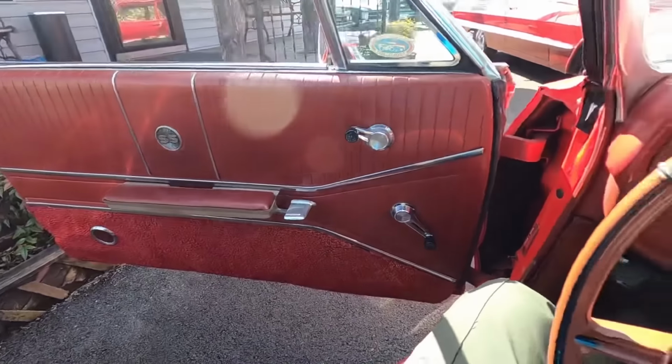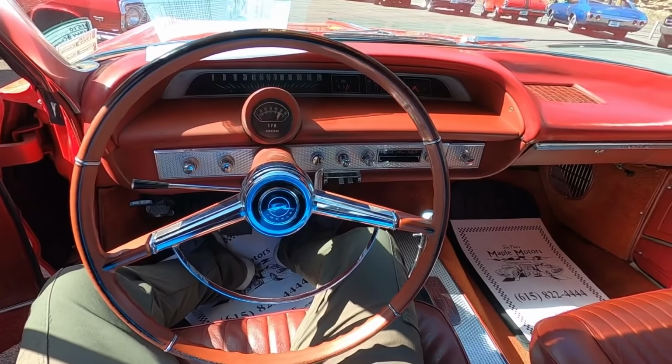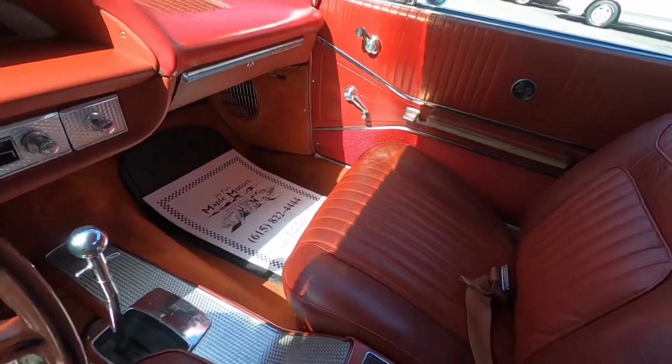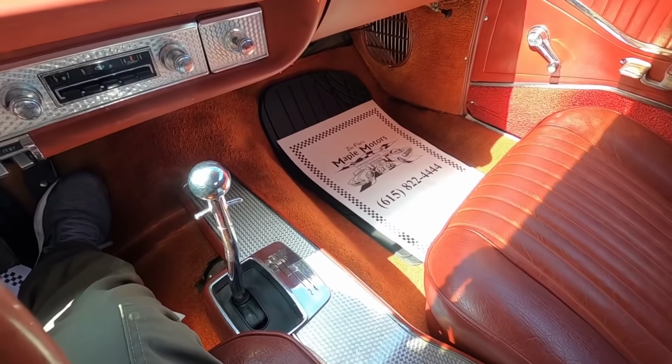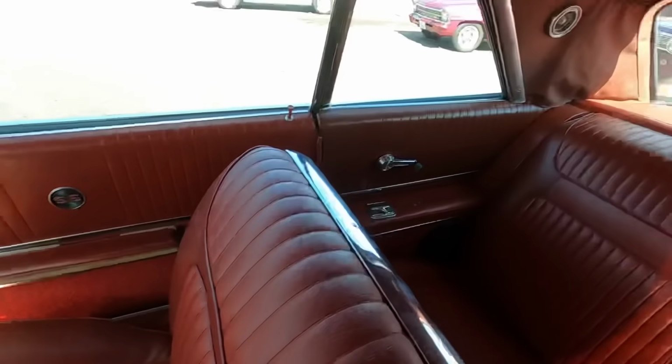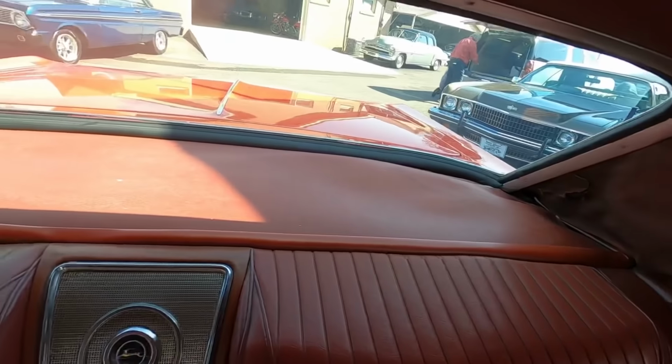And before we take off, we like looking around the interior, placing bets. Do you think this horn works? We'll be trying it out here in a moment. Checking the interior out. Console's in decent shape. Got the 4-speed shifter in the floor. Back seat on this one is not bad at all. Your package tray is not too bad.